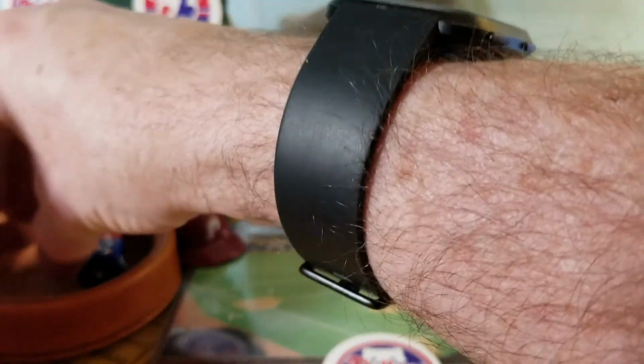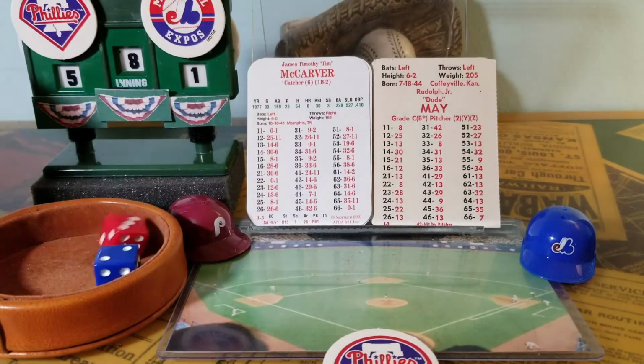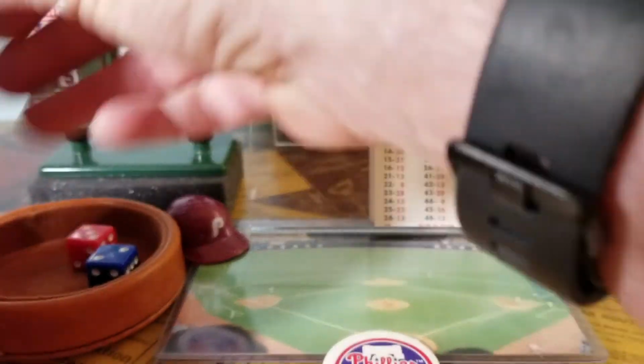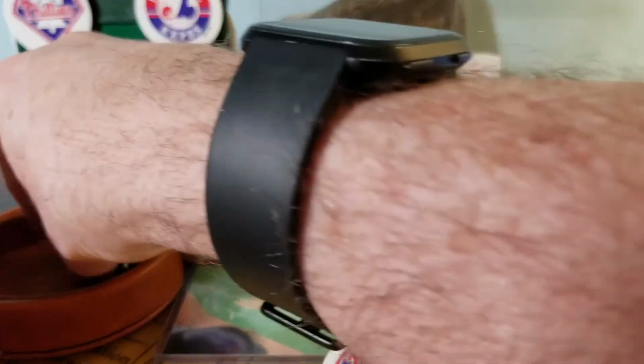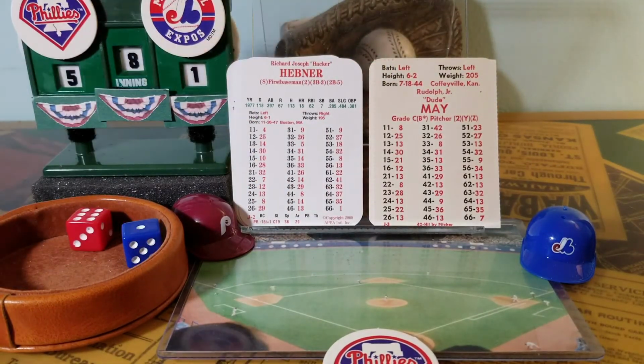Tim McCarver, 189 at bats, hit .320 in 77. 23 is a ground ball to third base, fielded by Larry Parrish. 2 outs. And now Richie Hebner, former Pittsburgh Pirate. 1-6 is a ground ball to shortstop. Chris Spire makes the play, and we go to the bottom of the 8th.